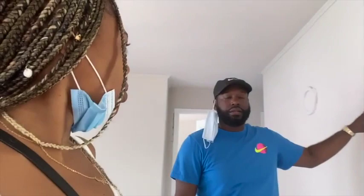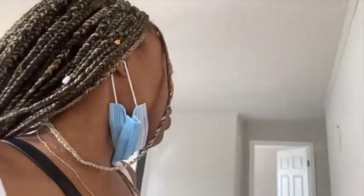See this texture on the wall? They did this. The contractors did it? Yeah. Because before it was a swirl. Oh, that thing that looks like this? Yeah, and I hate that. Yeah, I hate it too. So I don't necessarily love this either. I don't like it, but I feel like it's common with older houses. It's called knockdown. This is called knockdown.